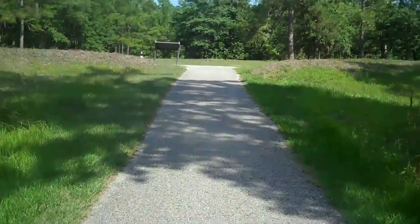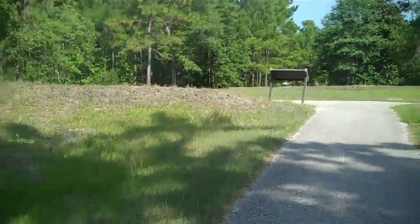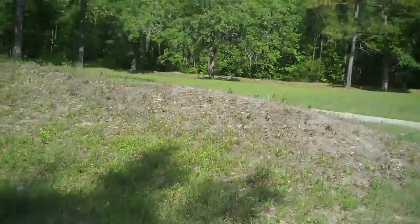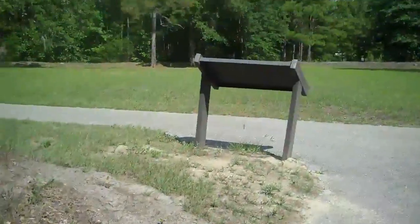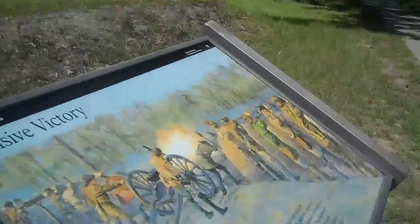Yeah, this would not be a fun welcome. These mounds of dirt are really neat. They're not that tall, but you can definitely see shooting old musket guns. They would be very helpful.